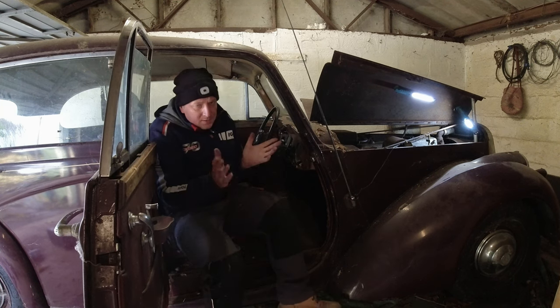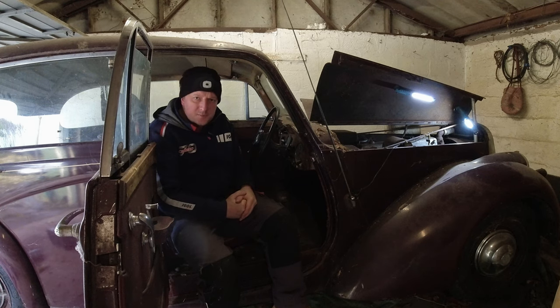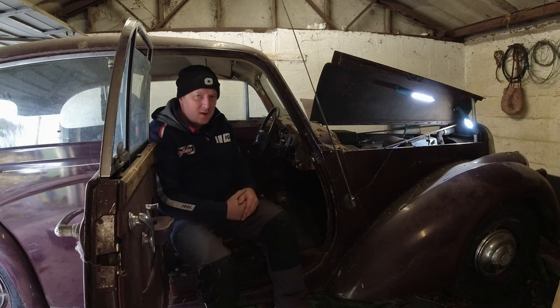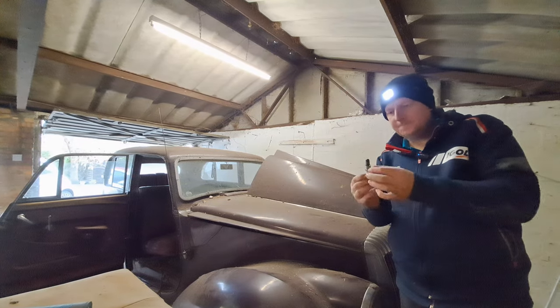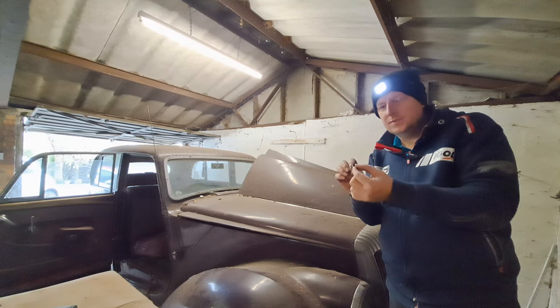Okay, well obviously it's not starting at the moment, so might as well just check spark. Maybe it's not just fuel only, so check the spark first and see what's next. First plug is out. Quite a bit of carbon deposit build up on it.